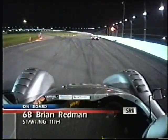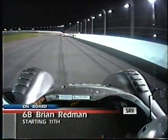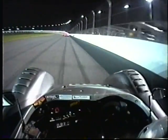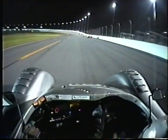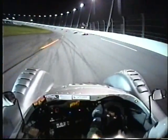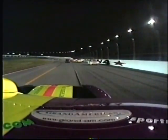If there was ever a track where these cars could stretch their legs, this is it. On board the number 68. This is in the Sports Racer 2 category, a Pilbeam with a Nissan V6 engine in the hands of Brian Redman, at about age 60 or so, still full of race. Silly old coot.